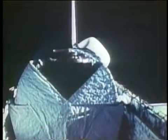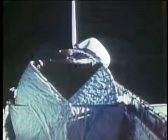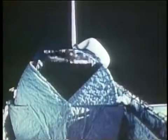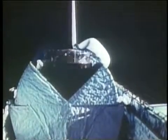Okay, the port restraint is out. Here comes the spin. Yeah, we see it down here, Bill. It's beautiful. Okay, Mike, we're at 52, coming back down 51 RPM. Roger, we copy. You guys look good.